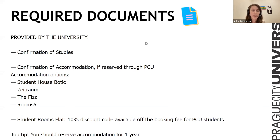The first one would be the confirmation of studies. It would be issued in the Czech language, so there is no need for you to translate it or to do anything extra with it. You can submit it as it is. You would need an original document, so we will not be sending it to you via email or as a scan. It would be an original that would be sent to you via DHL or post, so you can submit it at the Czech embassy.